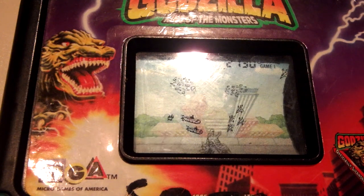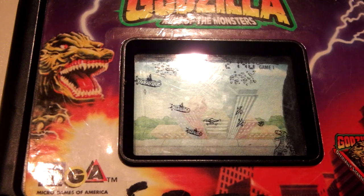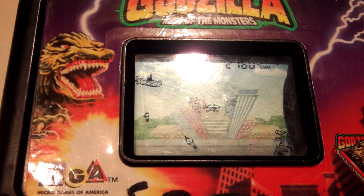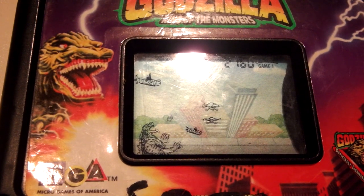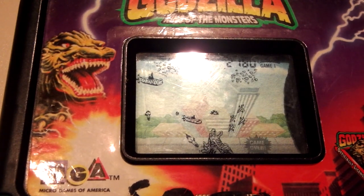I don't even know if the UFOs do anything if I let them go to the top of the screen. Maybe they're just for easy points. Like the jets and the weird submarine looking thing, they shoot at you. Oh shit. So... Game over.